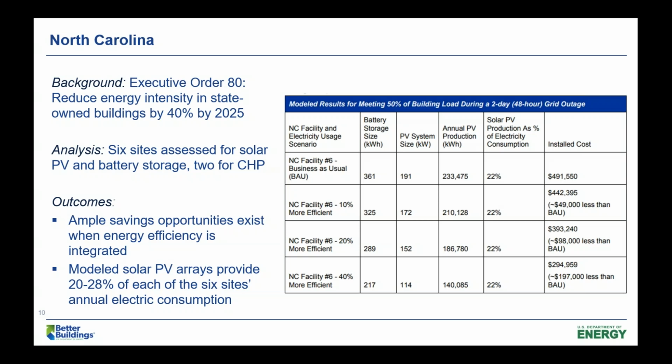thought was realistic. So ignoring for a moment the energy cost savings from reduced utility purchases and only looking at the cost of installing a resilient solar plus storage system, NREL's REopt Lite tool estimated that the initial cost savings to the state would be nearly $200,000 for this one site alone. So this is really a clear example of how energy efficiency can significantly lower the cost of meeting energy resilience goals. We could go to the next slide.